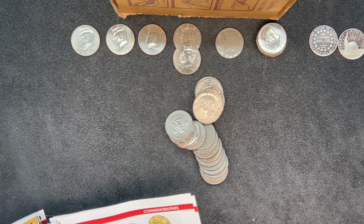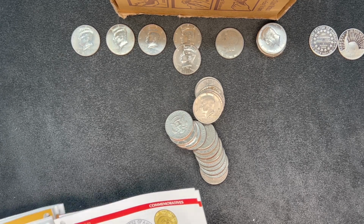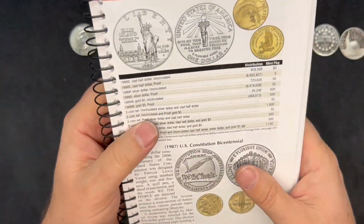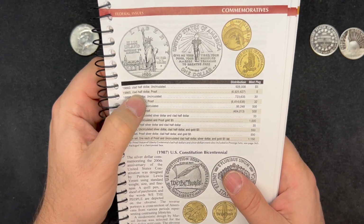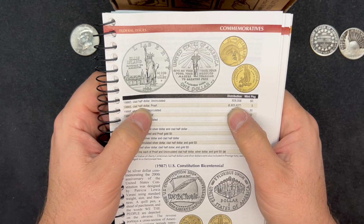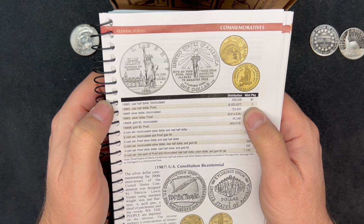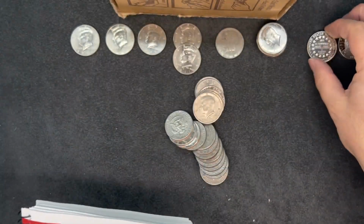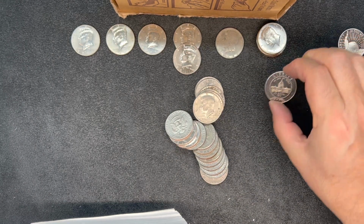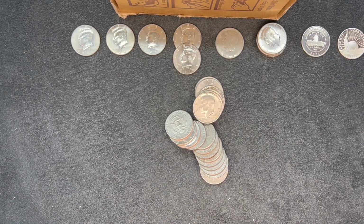1986. There it is, the Nation of Immigrants. The coin again is over on this side. But we have the clad proof. Now they made a bunch of these. 6.9 million of these made. Only worth $5 in the mint packaging. So actually this one with the Senate and the House bit on there, the Liberty coin, worth much more out of the mint packaging. So pretty cool nonetheless.